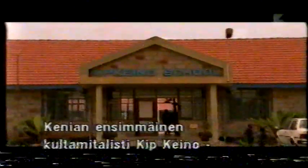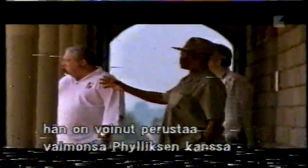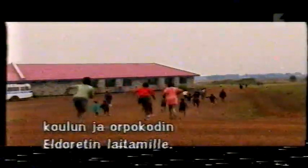Kenya today is a poor country with severe health and social problems. Here, a professional running career is the dream for many and a rescue for a few. Kenya's first gold medalist, Kip Keino, is also Kenya's most respected man. You find out how much you have received and how much you have paid out. His fame has enabled him and his wife Phyllis to establish a school and an orphanage on the outskirts of Eldoret.